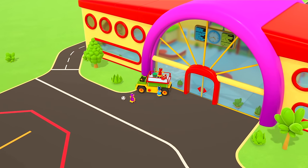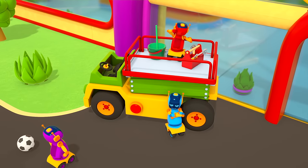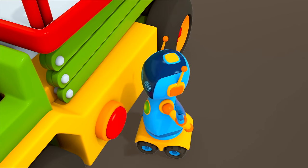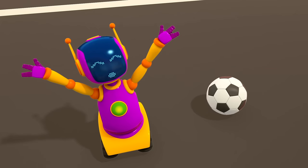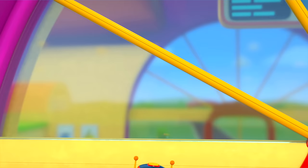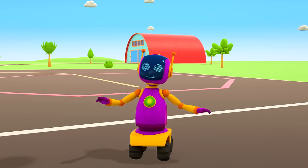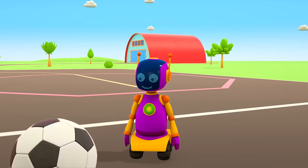It's the airport. I wonder what the robots are doing. Shall we take a look? They're washing the windows. A little higher, please, Blue Robot. Raise the scissor lift. That's high. But the Purple Robot is bored. He wants to play. Oh, a ball. Oh! The Purple Robot has decided to play now. That's not the best idea.